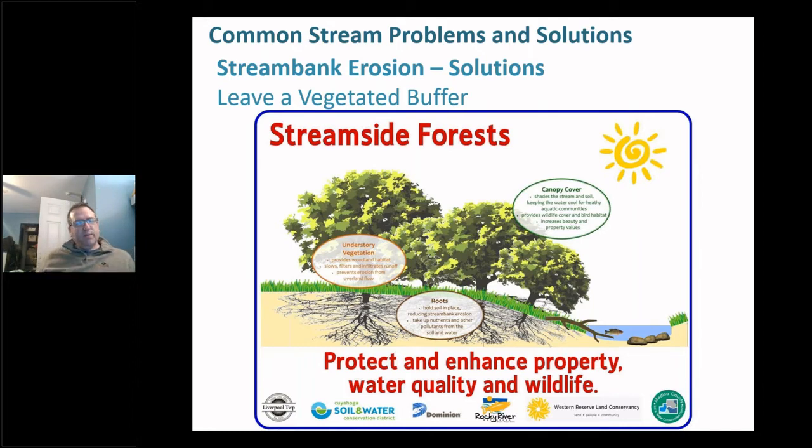One thing we like to say about a vegetated buffer is it both protects you from the stream channel, partially because you're leaving some room for it to do some work and you have the woody roots there to protect you, but also protects the stream channel from you. So from anything you might be doing that could negatively impact the stream channel, like fertilizer, it gives it a chance to filter all that out before it gets to the stream.